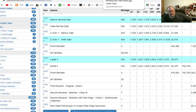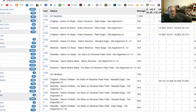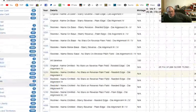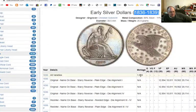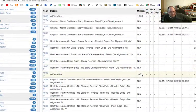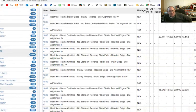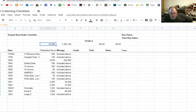And it was many years before another coin was produced, the Gobrecht in 1836. Where are the Gobrecht dollars? They started making those in 1836. Yeah, they made those for 3 years, but not too many. In 1836, you had 1,338, not too many. So it was the seated dollar that came out afterwards.